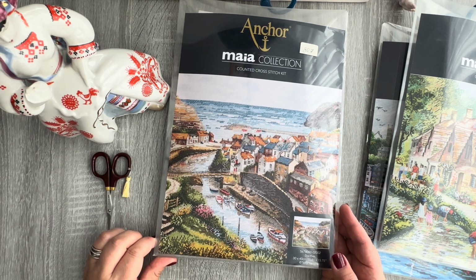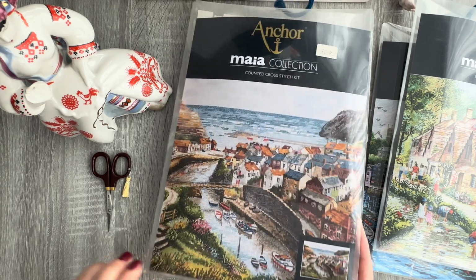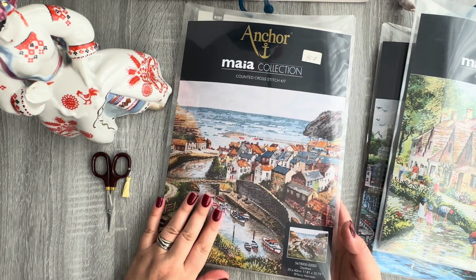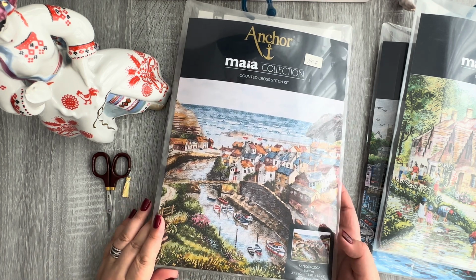Okay, so I saw that they had the Anchor Maya collection kits. I started looking for them. I saw this one and I remembered that I saw it. I looked at it carefully, very attentively, and I said I cannot. And the price, by the way, it's cheaper than here in UK. So it's cheaper than the cheapest price here in UK. And I said I cannot go near such a thing.